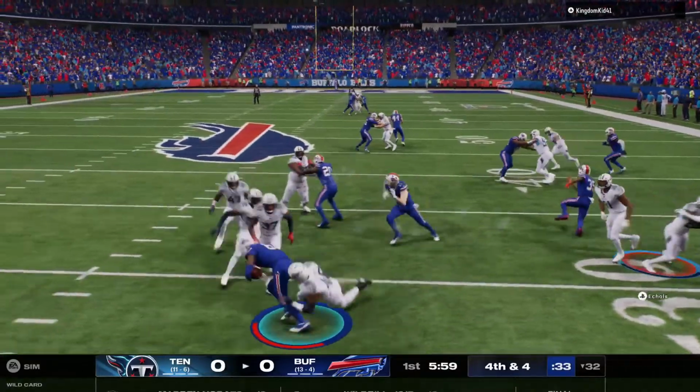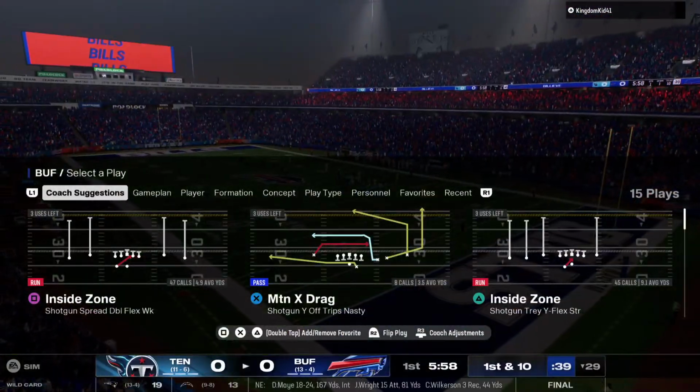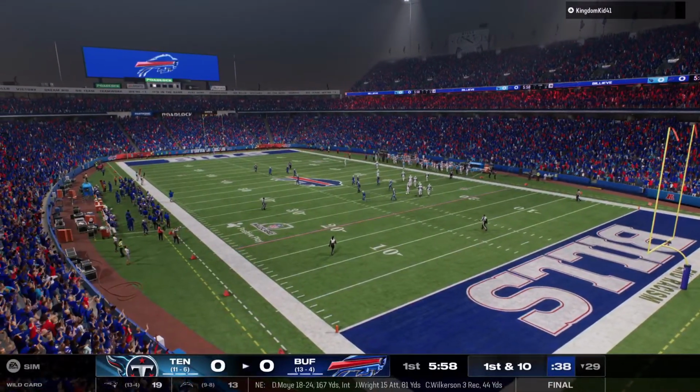This brought in out past the 20. And he's going to be brought down after a short return. And that's where his team will get possession of the football.